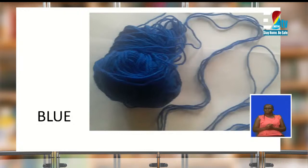What is that? It's wool. I know you remember wool from our last lesson when we were making the puppet. We used wool. What color is our wool? Oh, yes. The wool is blue. The wool is blue. Very good.